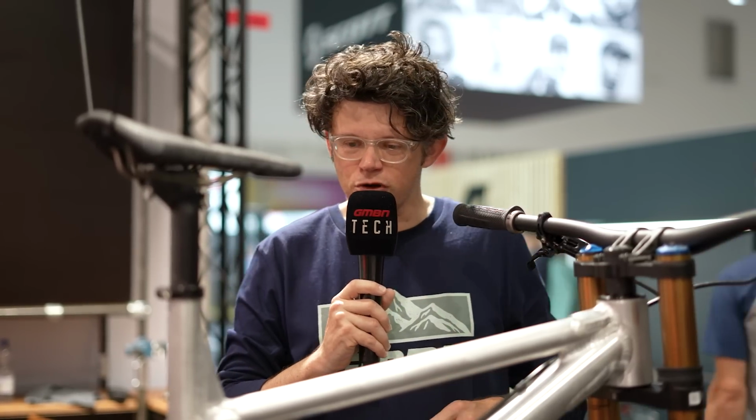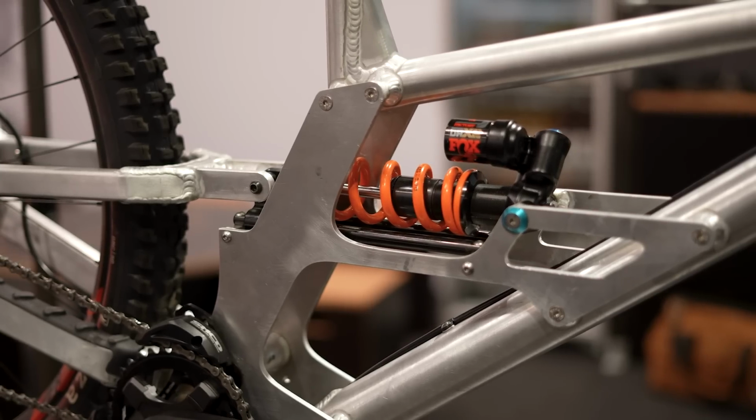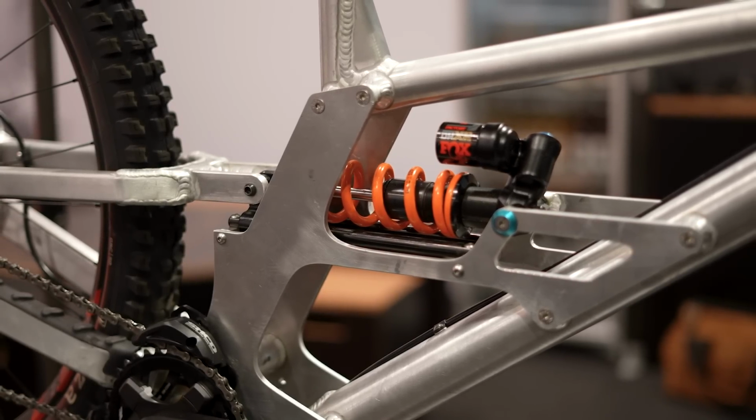Reminds me of some of the proto bikes of the 90s and DH's glory years where there was a new DH bike every year. But yeah, let us know. What are your thoughts on this bike?